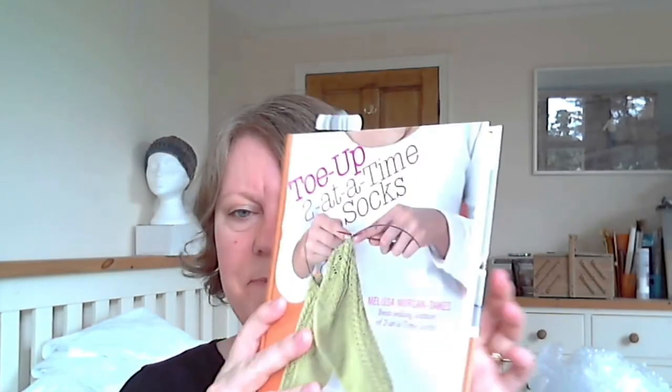Anyway, guess what I've started? Look at this book here. I've started the sample socks, and I've got to laugh at myself. Because when you do the sample two at a time, she recommends that you do different colours. Well, of course, me being me, I think that's stupid, because if I'm making a pair of socks, I'm not going to want to do two different colours. I want to do the same colour.